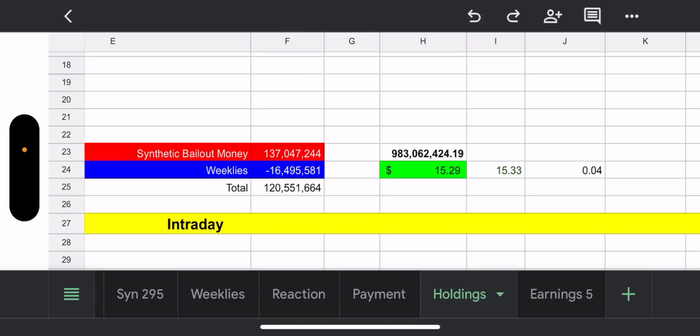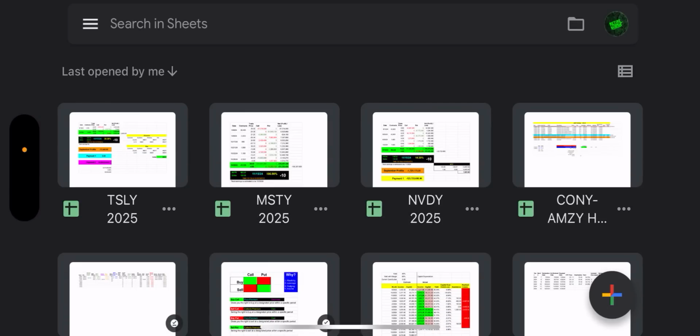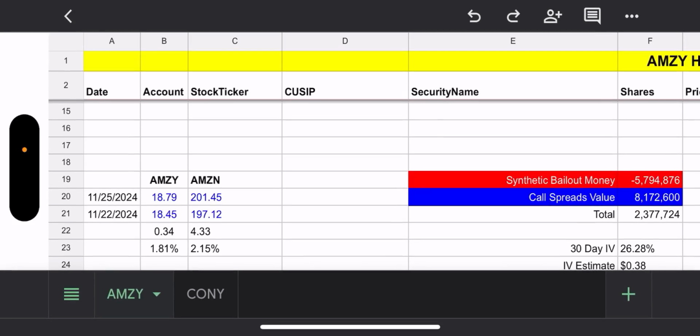All right. TSLY's actually doing pretty decent. And we see, yeah, there's synthetic bailout money. So maybe after this 4-week cycle, they'll roll that synthetic. Who knows? We'll see. They've actually been kind of holding the synthetic position. Well, NVDY took a loss for whatever reason, but the ones that are profitable, they're leaving. So we'll see. Maybe different strategy. They always seem to cash out much earlier in the past. Okay, so that was the big three.